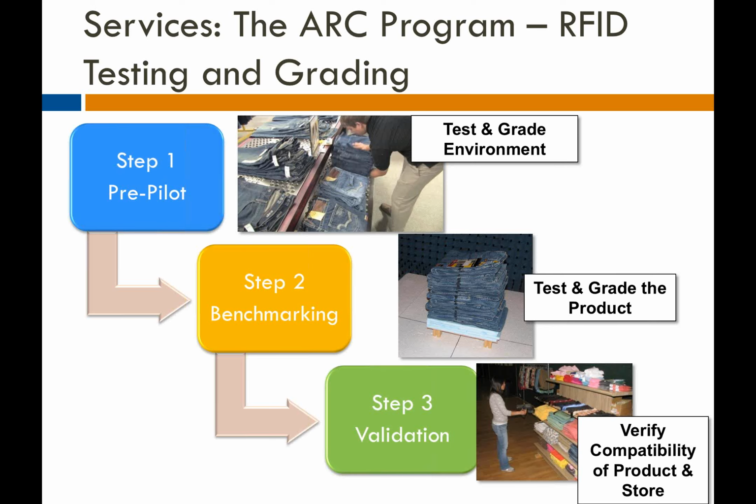We can test lots and lots of different products before they have to actually go to the retail store, to verify that those products meet that grade with their RFID tags. This makes us certain that when they get to the store, they're going to read when we do those inventory scans. And then finally, we go back and we validate that process. That process of creating a grade, testing against the grade, and verifying that out there in the store is crucial to making sure that any RFID implementation is successful. This program has been very successful. We've been doing it for a few years.